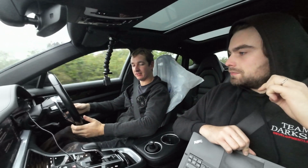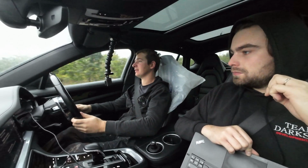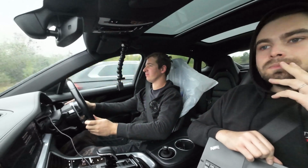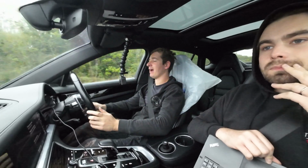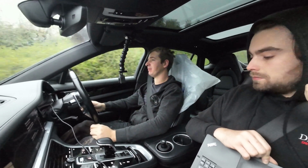But this one's on air suspension, so this is smooth. I know what it feels like in the bends. Feels pretty firm, not boaty. I think if I got one of these, I'd want air suspension, just because it's a big barge.